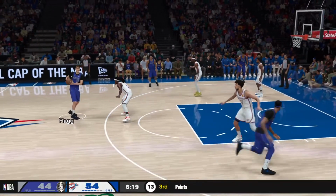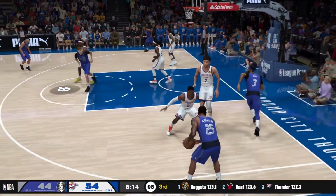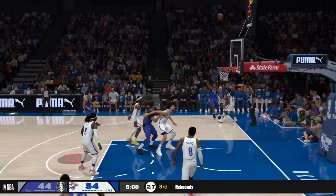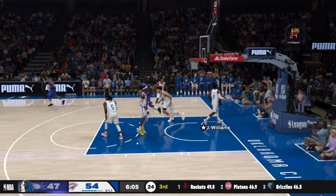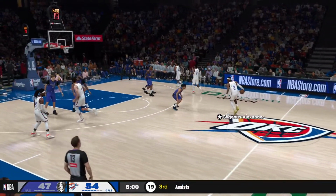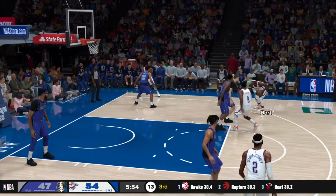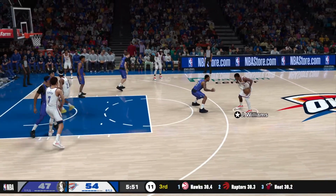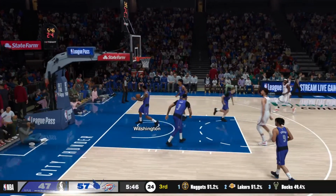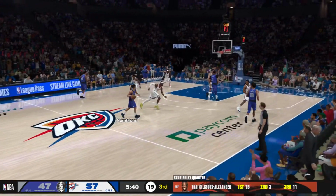Pass to Flagg. Over to the wing. Now Nembhard. Davis setting the pick for Nembhard. The shot's good from Christie. You can't just stop when there's a pick set up. Gotta fight over it as a defender. Well, you just have to communicate those switches. If you don't, it's on you. Now here's Williams. He's got 9. From deep, Gilgeous-Alexander. And it's good. Assisting on the play was Williams. SGA's got 11 points in the quarter.